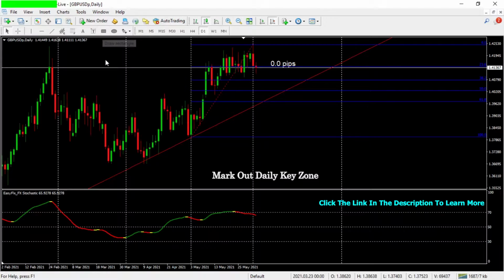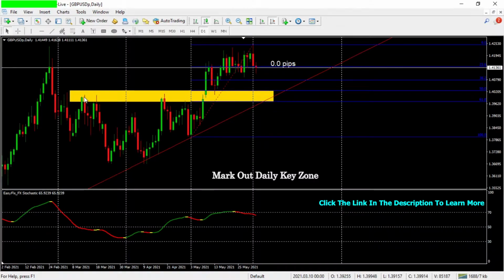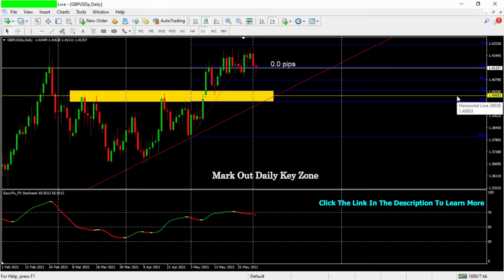What I'm going to do now is draw out my golden zone, my key level that I'm looking at next. As you can see, this has been a major supply zone once, twice, 3 times, 4 times. Price has broken above this zone, and it's most likely going to come back and retest this zone. We can also see this round number here, this 1.4 thousand level over here, which lines up directly with the fib golden zone.